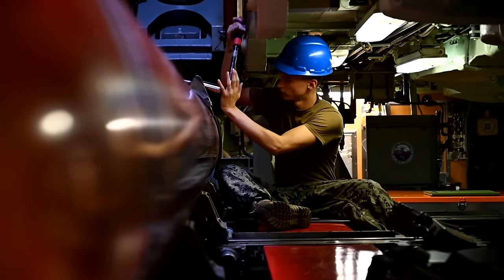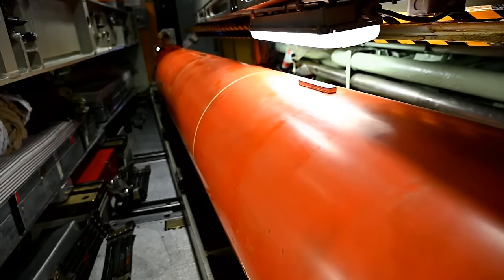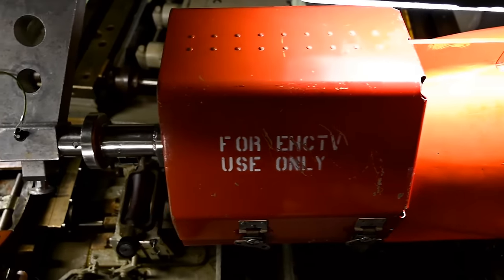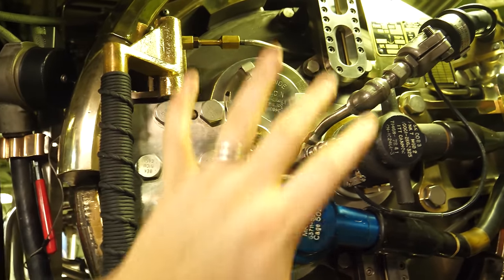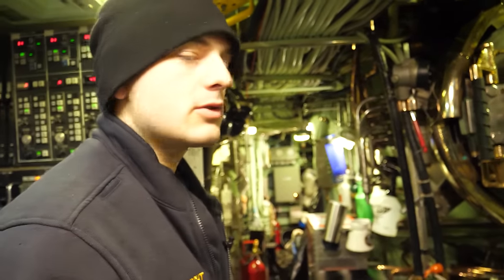When it comes to actually inserting the torpedo into the tube, there's one of two ways that it's done. Number one, you can use hydraulics, which basically pushes the round all the way into the tube. Or number two, they can override that and do it with snatch blocks and muscle power, because snatch blocks are awesome. What do you call this contraption here? This is the door of the torpedo? That's the breech ring, or breech door for the torpedo tube.